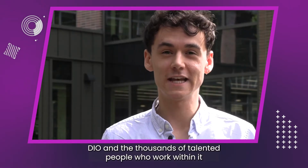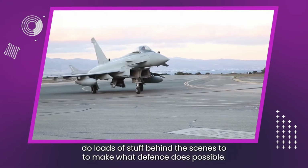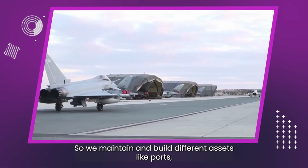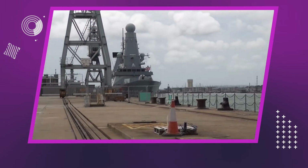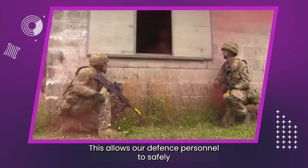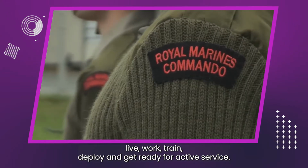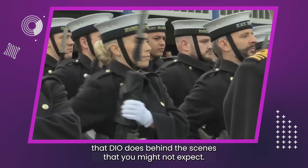DIO and the thousands of talented people who work within it do loads of stuff behind the scenes to make what defence does possible. So we maintain and build different assets like ports, hangars, bases all around the world. We also maintain the biggest training estate in Europe. This allows our defence personnel to safely live, work, train, deploy and get ready for active service.